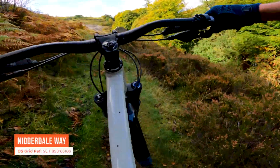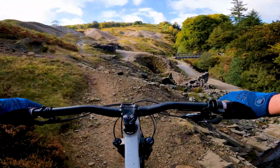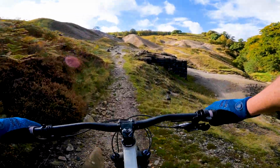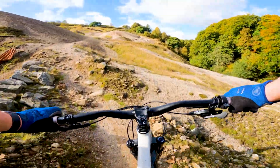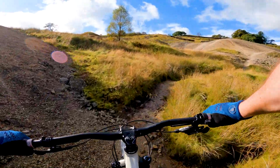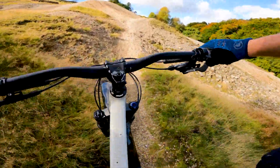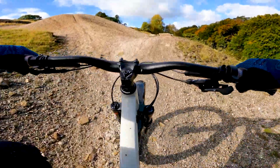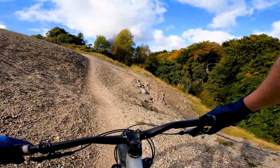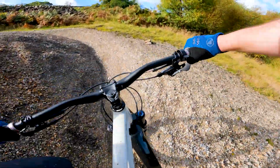A steep little bit here. Steep bit. Really, really steep. Come on.